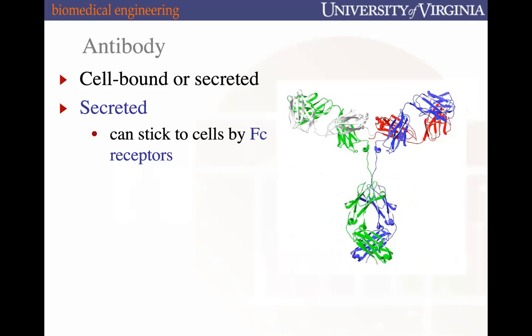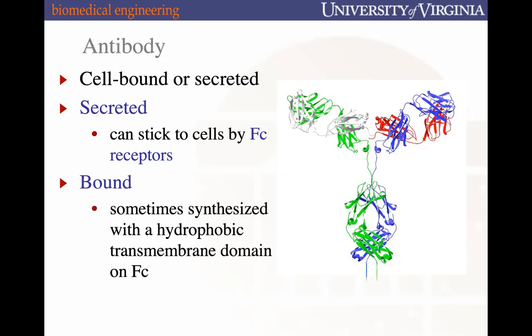So as I mentioned earlier, it can either be cell bound or secreted. The secreted form can stick to cells via their Fc receptors. Again, mast cells have the Fc receptor for IgE. Macrophages and neutrophils have the Fc receptor for IgG. So they can also be cell membrane bound. And what that means is that typically the IgM and IgD are bound to the B cell surface as the B cell receptor. And as we discussed previously in our very first lecture, those that are membrane bound, as you can imagine, have a hydrophobic transmembrane domain that equips them to be wedged in the membrane of our cells.